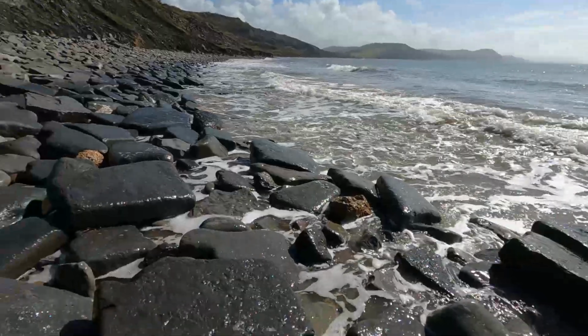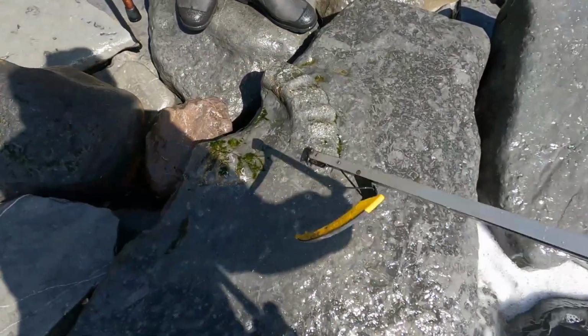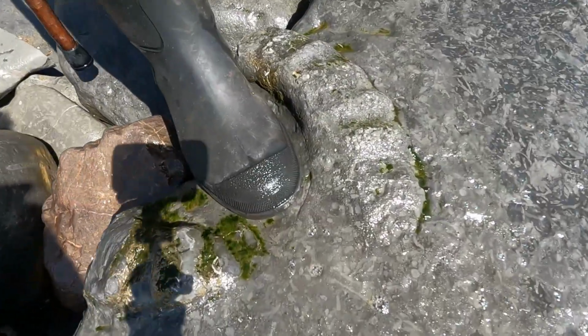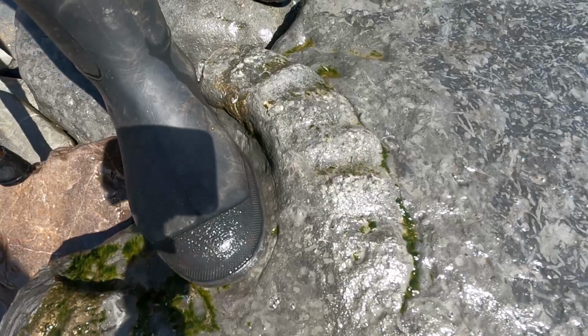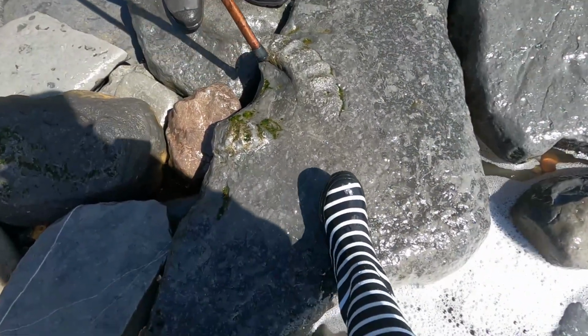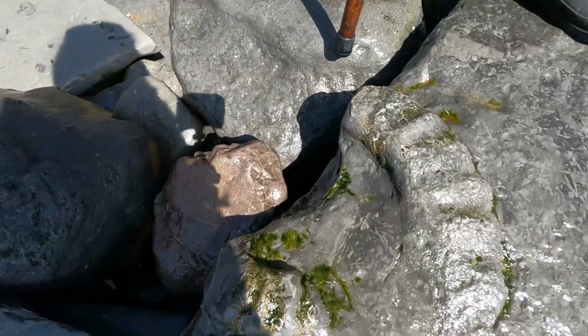There's the sea. Here are some rocks, and look in this rock here. It's a huge ammonite fossil. Look at that. The rock though is so big, if I put my foot there, we're not taking that home. Look at the weight of that. Lovely though. Yes, that fossil was staying where it was. There was no way that was coming home with me.